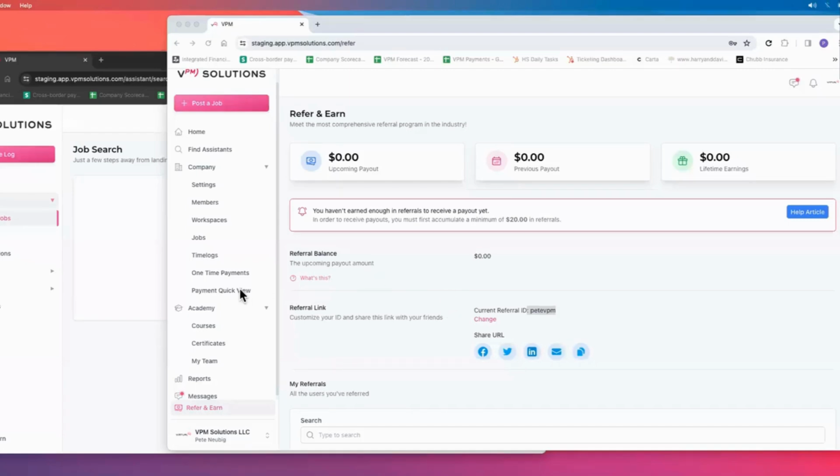Can we download the one-time payment reports? So I believe if we can't right now, it's going to be something that happens really soon. So I'm going to share my screen. I'm just going to kind of go through it. Pete, I'll let you still do your thing, and I'm just going to check this out on our reports tab. Yeah, so that's a great question.